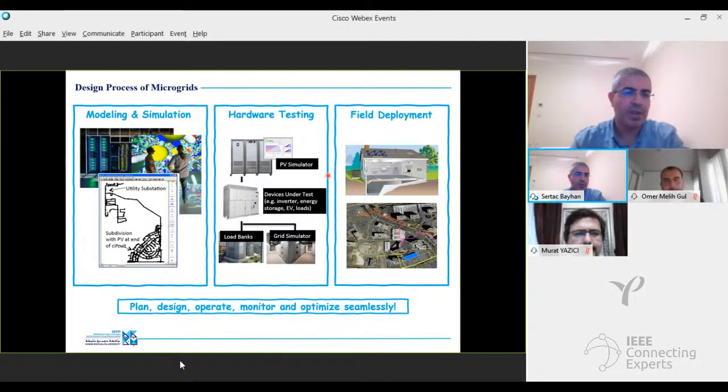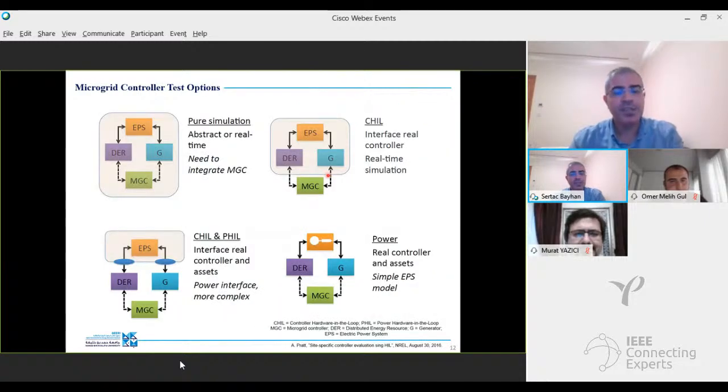So what we did, we plan, design, operate, monitor, and at the end in the field, we optimize the microgrid operation seamlessly. Now you can see here the microgrid test options. The controller can be tested through pure simulation. If you have just a computer and the related software, as I told you, DIgSILENT, PSCAD, etc., you can just simulate your controller and the system. And the second option, we can use controller hardware in the loop.